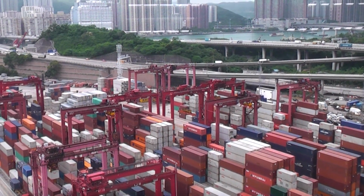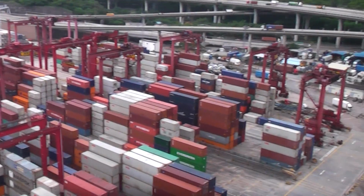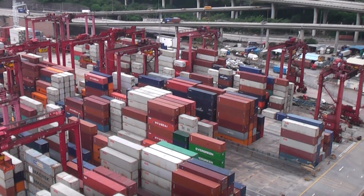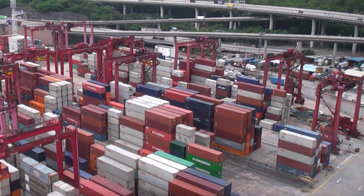Exactly. So this vessel, like this Wanhai, these little ones here are just barges from the Pearl River Delta. But the Wanhai line over there is just a few thousand TEUs. That will have come up from Manila or something like that. And then that'll transfer onto a bigger vessel if it's going intercontinental, or it may just transfer to another one of these if it's just going up to China.